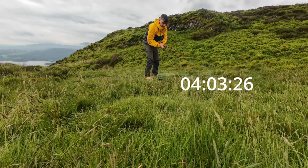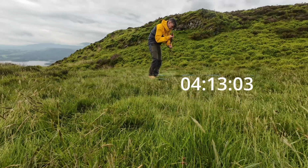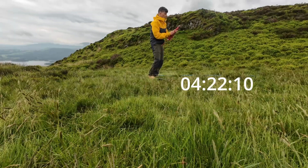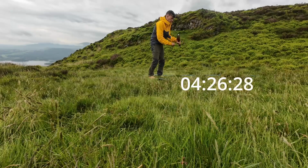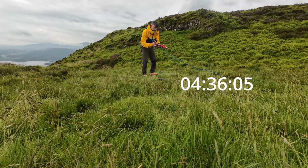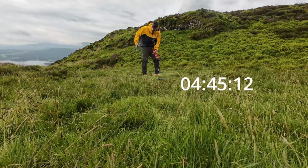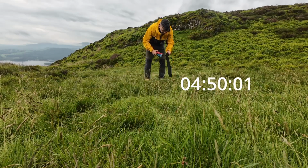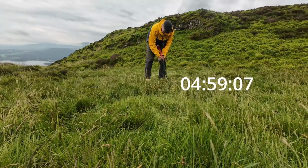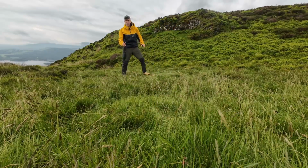Let's get these poles in. One advantage over having bigger poles than the bikepacking one, although they are longer, they are easier to pack down. Bit of a wind picking up now, just a little bit, nothing too much. There we go, get this one in together. Come on. Time. Yeah, that's everything. That's the tent done. That's the tent packed.